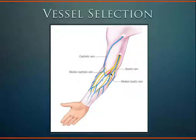If you need to go a little deeper, if you're not having a lot of luck over here peripherally, you can definitely go deeper, and you get up here into the brachial vein, actually a very deep structure. But maybe that's all that's left if you have somebody who's got chronic needle sticks for either IV drugs or medical procedures.